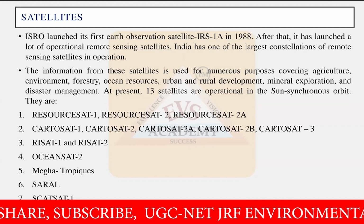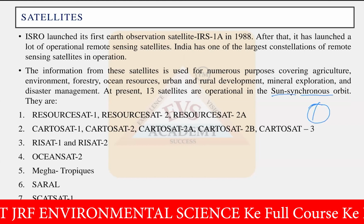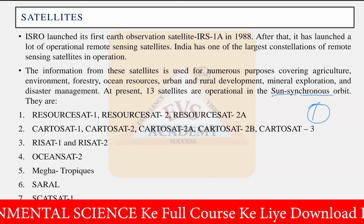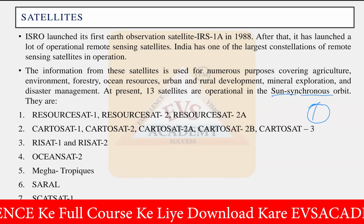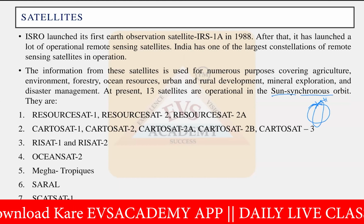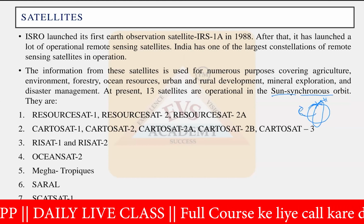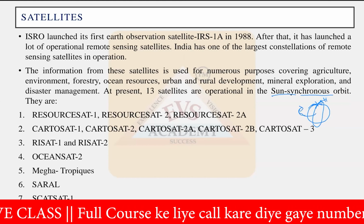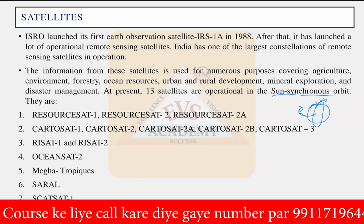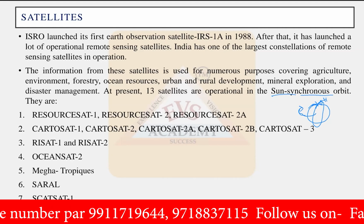Because Earth is also rotating on its own axis, with the movement of the satellite in this way there is continuous movement of Earth as well. After some time, the satellite will cover all the places on Earth and capture their images. So these are the sun synchronous satellites, covering the whole area of the Earth. While in the case of geosynchronous or geostationary satellites, these are the orbits.